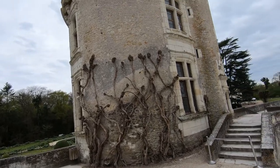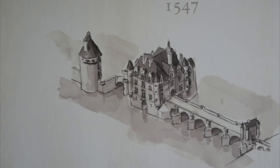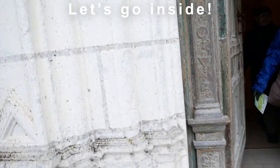In 1547, Henry II offered the chateau to his mistress as a gift. Diane de Poitiers became attached to the chateau and extended it along the river. From 1914 to 1918, the chateau was transformed into a military hospital. Over 2,200 injured and disabled soldiers were treated here during the 4 years of World War I.